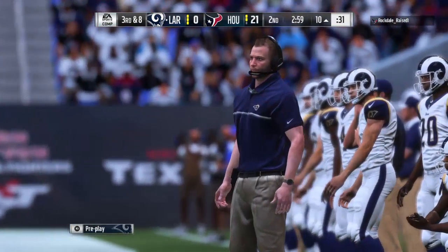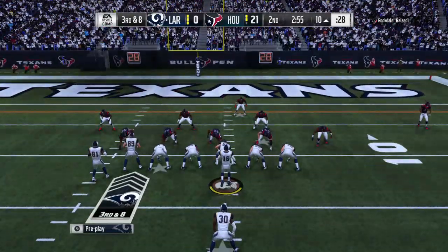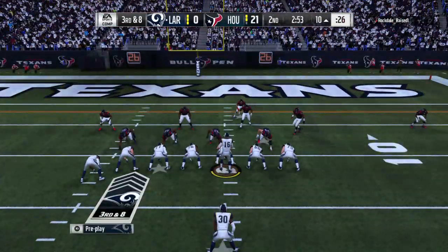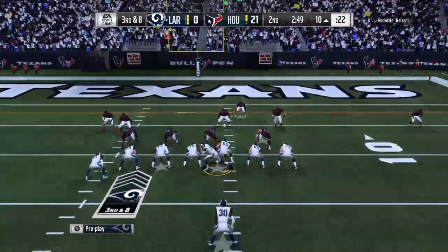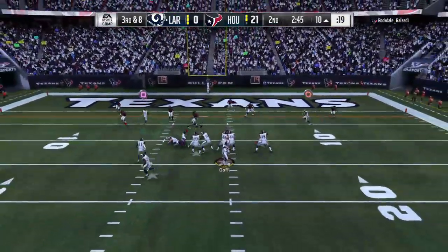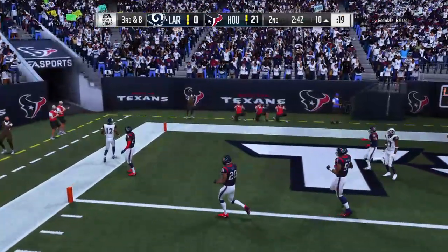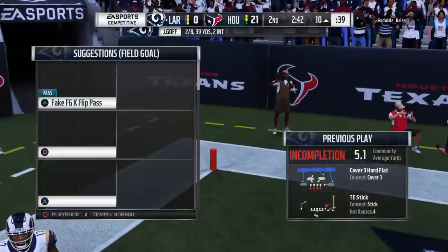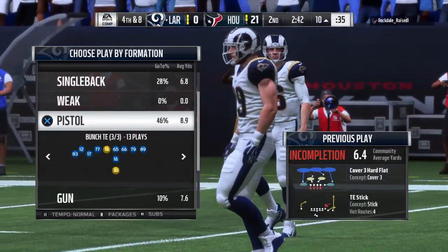The Rams on 3rd down. Not good. 0 for 4 thus far. This is 3rd and 8. Here's Goff. Being chased out left. A bullet throw, but incomplete. Sometimes it's just not your day. There's another failure right there on 3rd down.